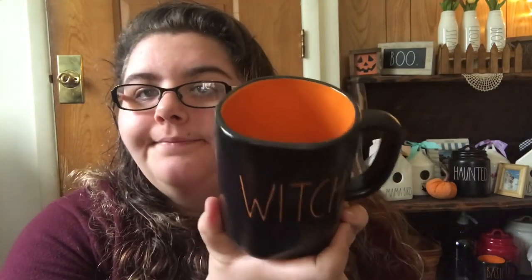I'm disturbing my dogs. So, then, this is exciting. I'm excited. So then, we got the witch mug with orange on the inside. This was $5.99. Then, we got the Happy Halloween orange mug. I am so excited. It was $5.99 at TJ Maxx. Oh my god, guys, it's so pretty. I'm obsessed with both of these.